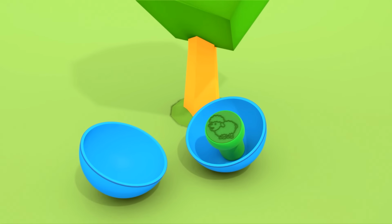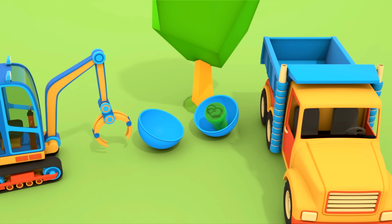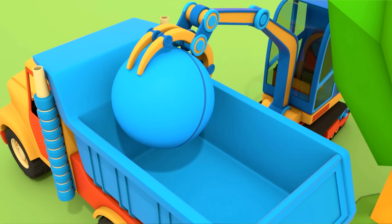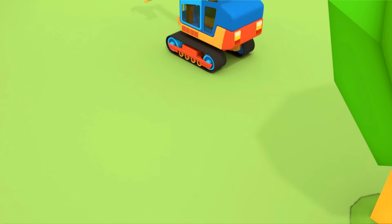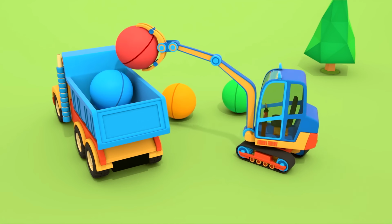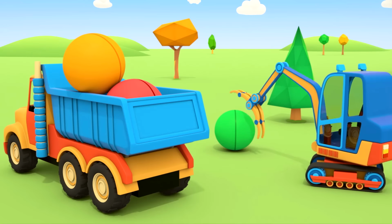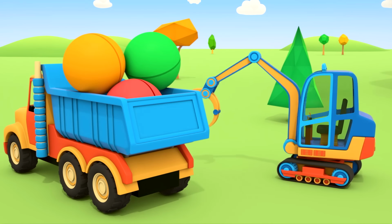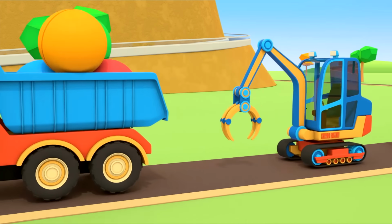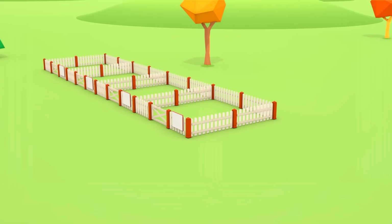Oh, the blue ball is opened up. Inside, there's a sheep stamp. The excavator is closing the ball and is placing it in the dump truck. Those probably aren't balls, but containers with stamps inside. Dump truck, where are you taking them? Animals are going to live here.